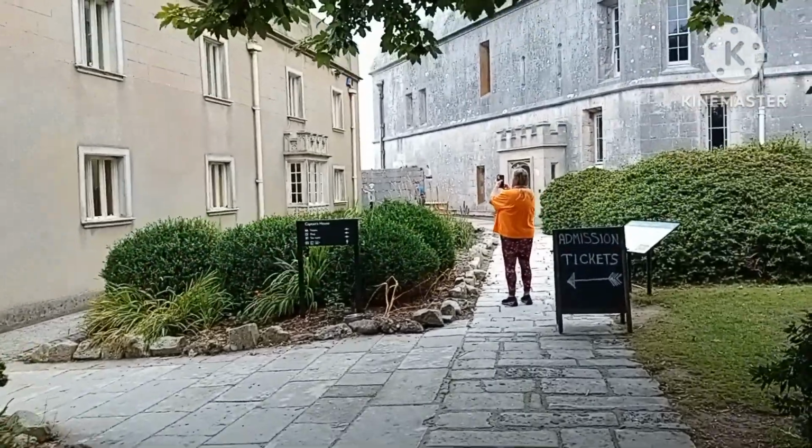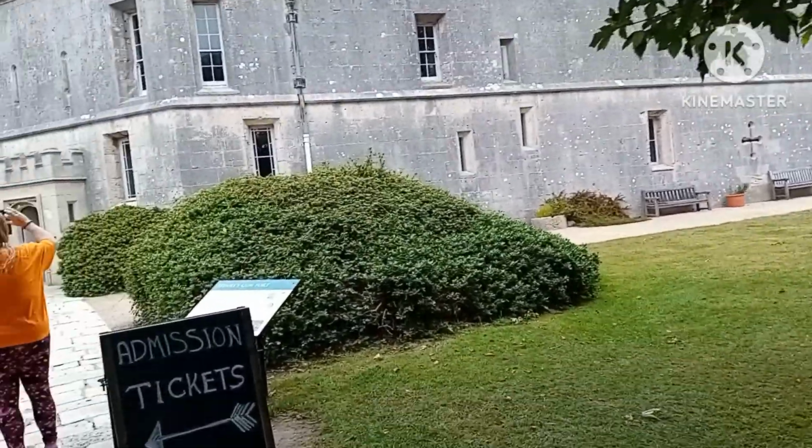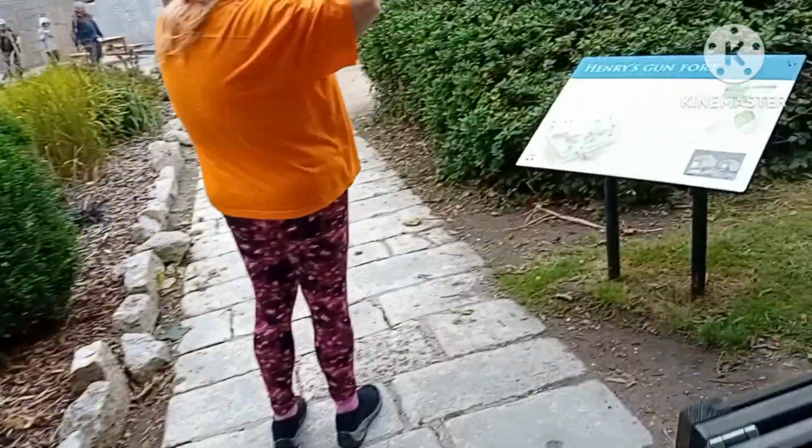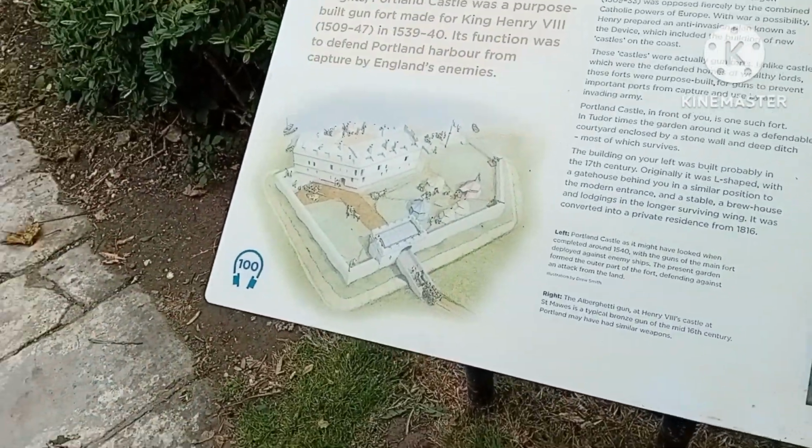Tickets were £20.80 for two adults. They give you a free audio tour as well. You type in the number on here, and that gives you the information.